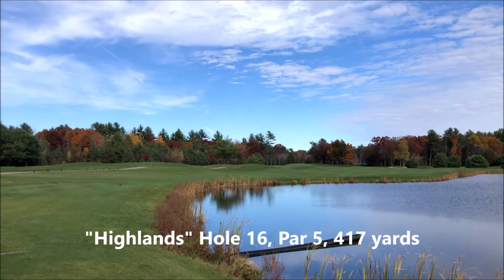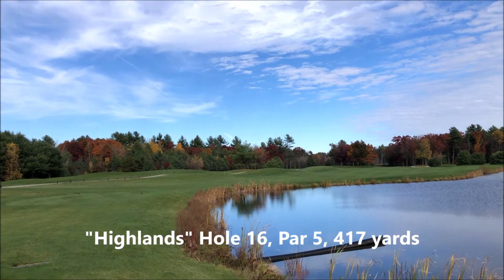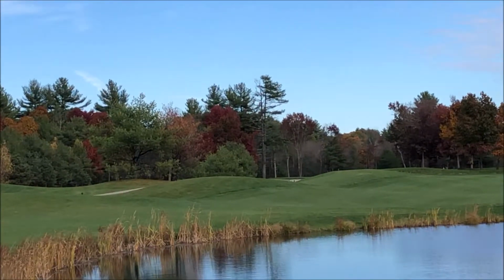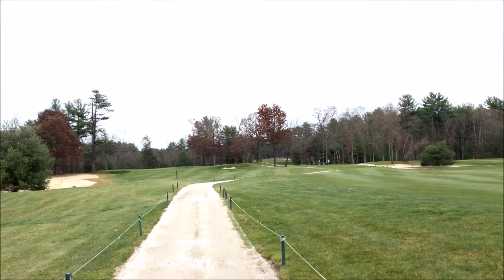This is the 16th hole. It's a par 5, 417 yards. Here's your view as you get closer.